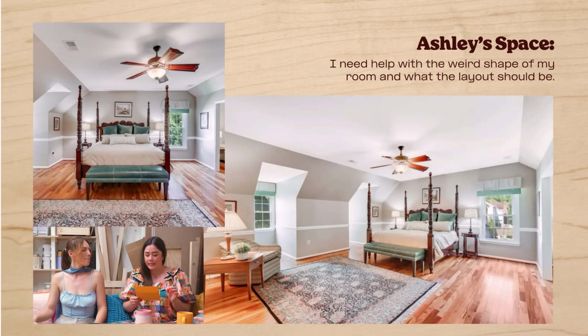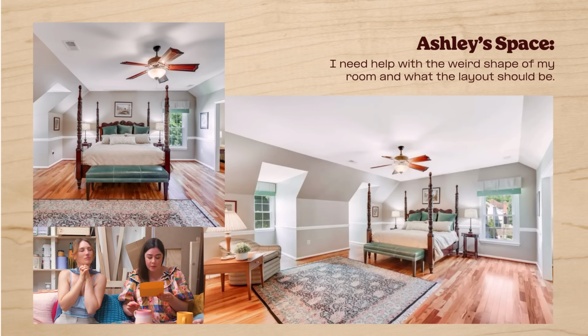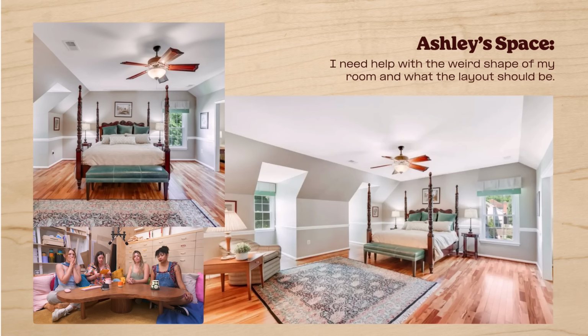Okay. I guess we're on to our second room. Yes. All right, I'm going to hand that over to you. Yay. Okay. So we are working on Ashley's space. She says it has a weird shape, weird ceilings, weird alcoves, also asymmetrical, and just overall not a simple space where the furniture we have works in the space. I have pictures from the previous owners and their furniture and the floor plan, and we are not crazy about how they set up the room, so we're lost on a direction.